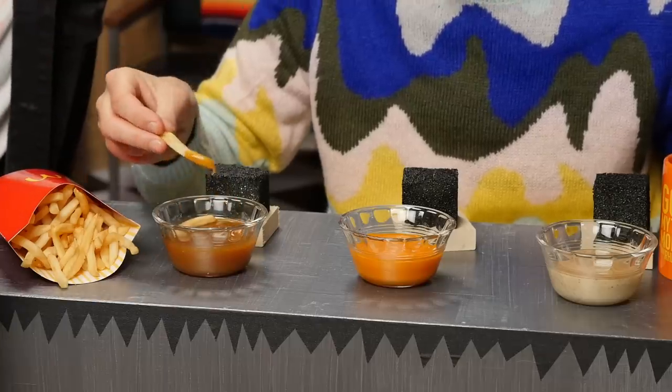Now, this right here, this pickle Thousand Island sauce. That's what they put on the Big Mac. That's the Big Mac sauce. So these aren't just dipping sauces. This is any sauce you can get your hands on. Or they're screwing with us, and that's an imitation. Oop. What the heck? I just put a fry in there.